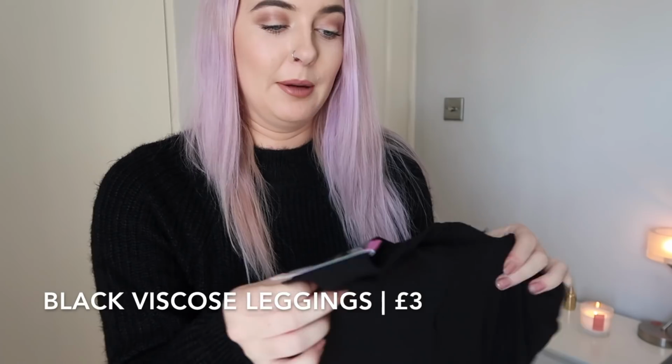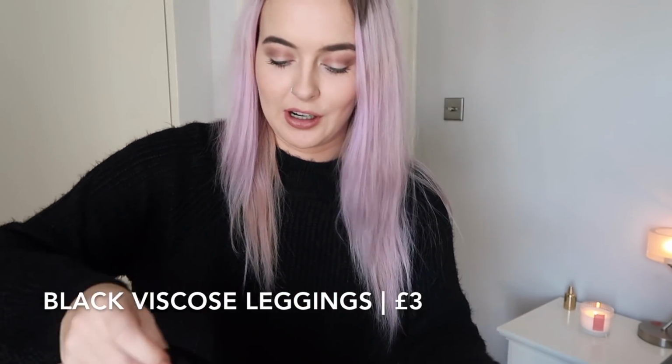I should have probably included this in my boring bits, but I just got some Primark leggings. I'm sure everyone has tried a pair of these at some point in their lives, but they are leggings. They're full length. It says they're new and improved sizing. Oh yeah, I had to buy an extra small in these.